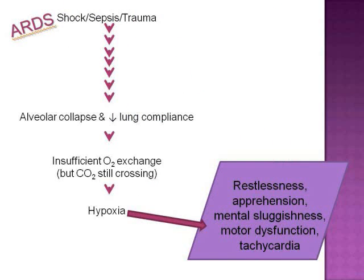Insufficient oxygen exchange occurs, but we still have CO2 crossing over, even though the alveoli are not working properly. So the O2 is not crossing well, but the CO2 is. We end up with hypoxia. So we're going to see some of the problems of hypoxia in the brain. We're seeing restlessness, apprehension, mental sluggishness. We're also going to see motor dysfunction and tachycardia.